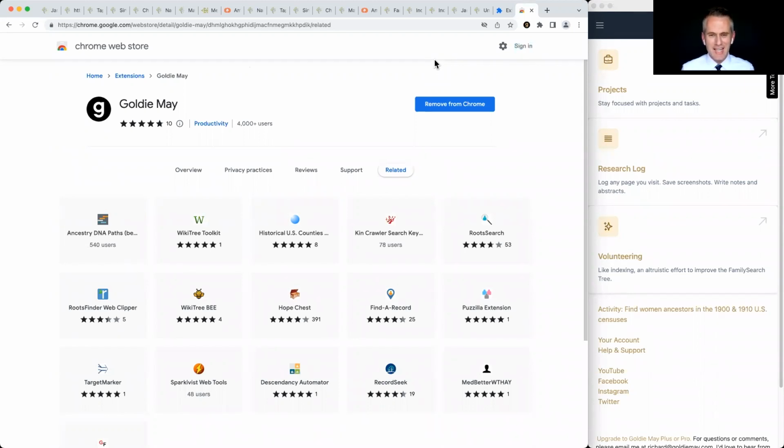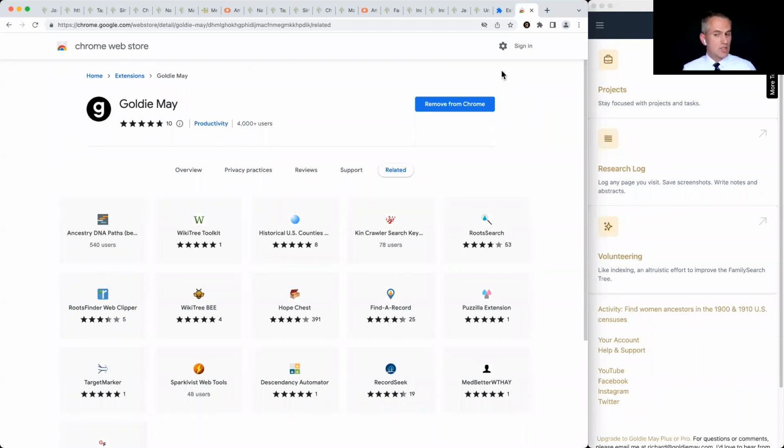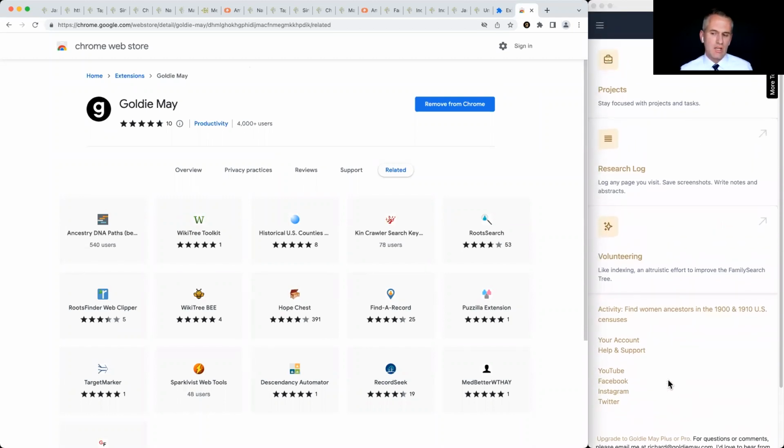Any other questions I can answer? There was a question about, can you create a task from the web page using Edge? Yeah, you should. It should be the same. If you're using Edge and it doesn't behave the same as you're seeing, then let me know. My email address is at the bottom of every page. Then email me and I'll take a look at that, because it should work identical to Chrome.